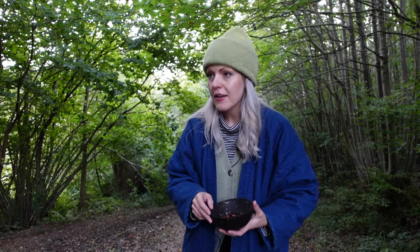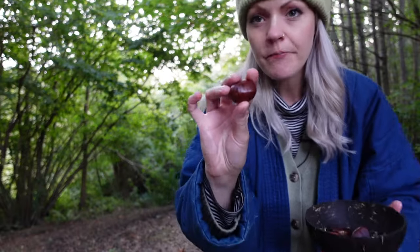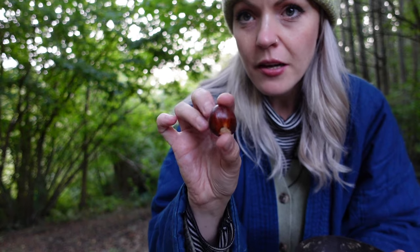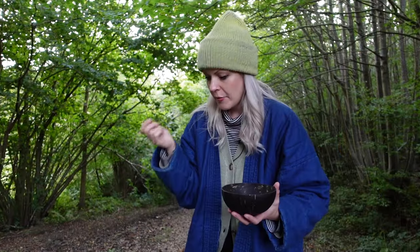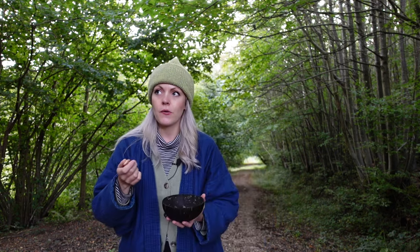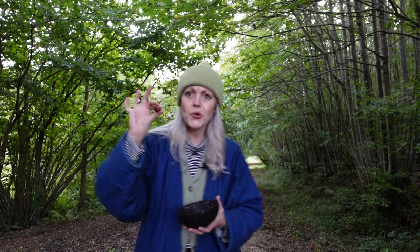As we were walking back towards the van, I started to see bigger and bigger sweet chestnuts on the floor. Look at this one. I think these are some of the biggest, juiciest sweet chestnuts I've seen in the UK. I've got quite a few big ones, as big as the ones you'd see in supermarkets. I have lived in the north of the UK for quite a while. The climate's colder, so maybe they don't grow as big. We're in the south of England right now, and the sweet chestnuts are huge.